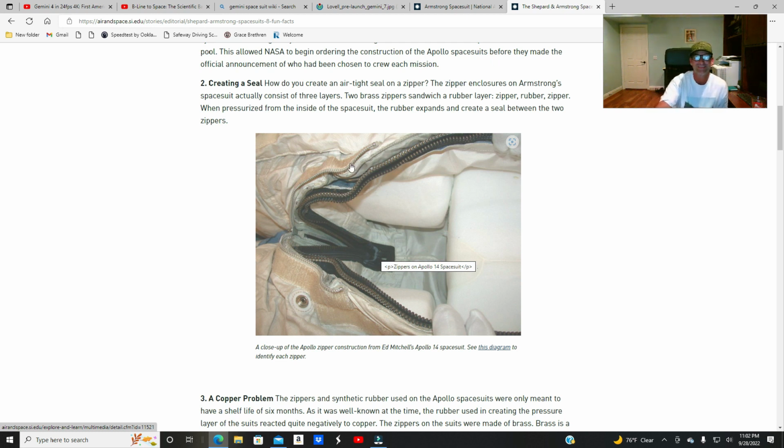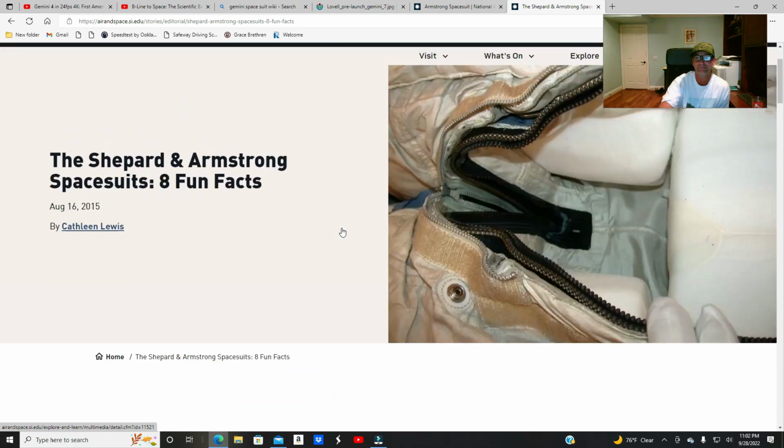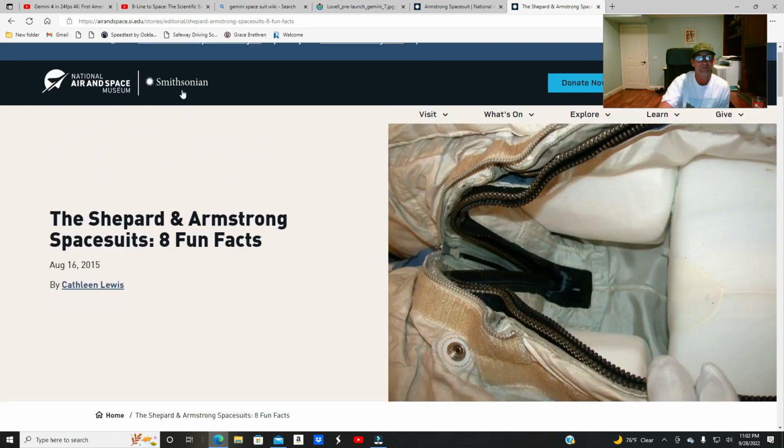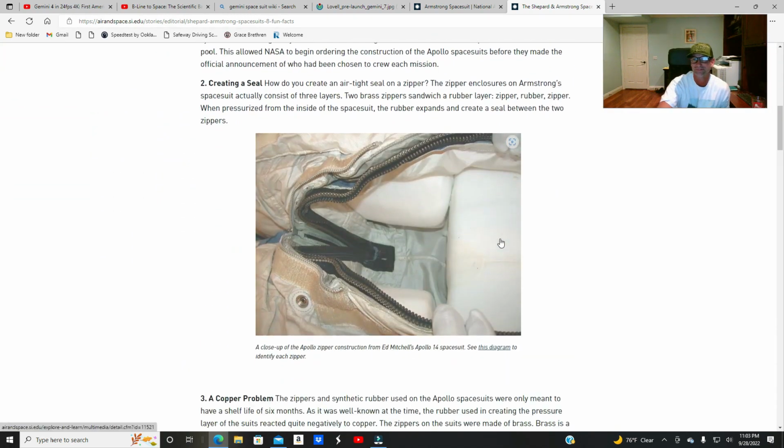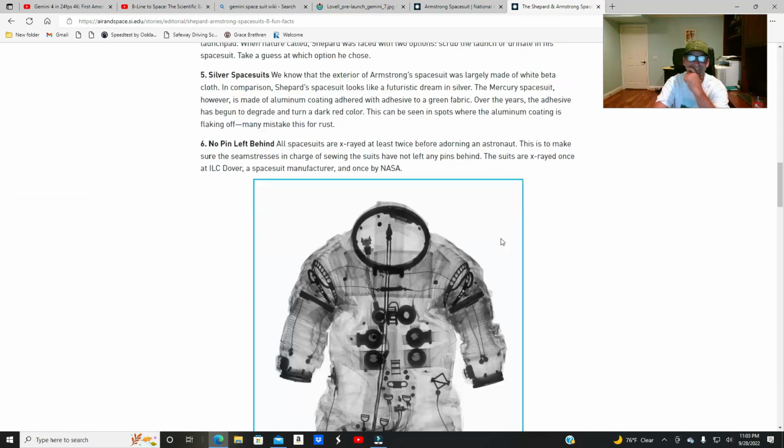So this proves the moon landing never happened. If anybody asks, keep this. Maybe ask them about the moon landing, say this is it. Here's the zipper suit. Look, this is the Smithsonian National Air and Space Museum. This is their stuff. They are proud of this. airandspace.edu. This is an official channel, okay? They're putting this out like, of course it worked.